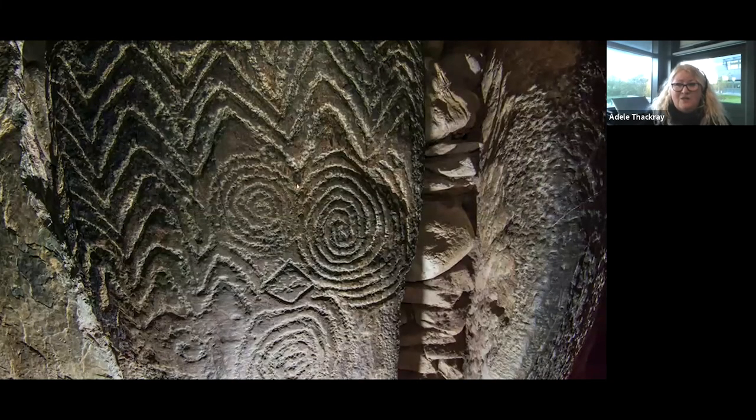Now this is quite similar to the ones we've got at Barclodiad y Gawres, and this is from Newgrange. So this has come from the wonderful tomb at Newgrange, and as you can see, you've got the spirals, you've got a lozenge shape, and then you've got the zigzag shapes there.